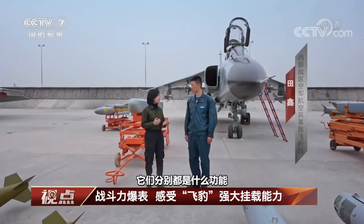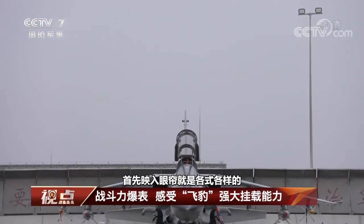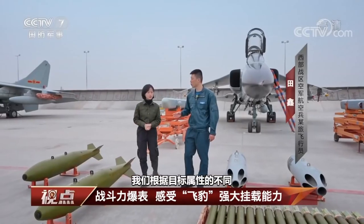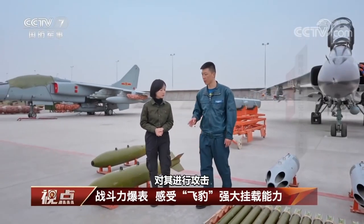Can you tell us about these weapons and how to use them in actual combat? The first thing that catches the eye is a wide range of conventional ammunition, including aerial bombs, aircraft missiles, and aircraft guns. We choose different ammunition according to the different attributes of the targets.